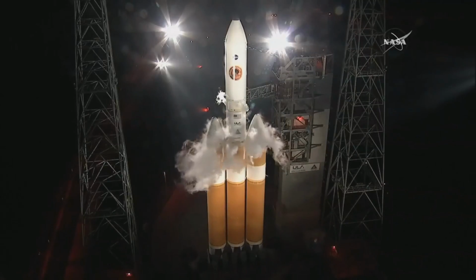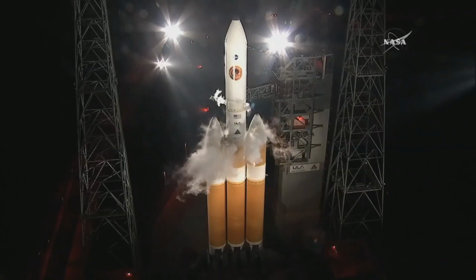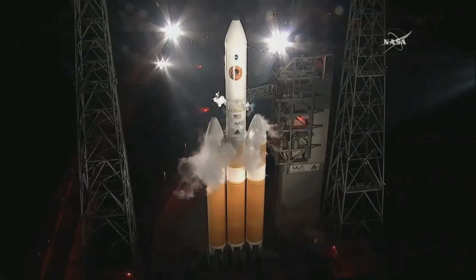From Delta Launch Control, we have scrubbed for tonight's attempt, which was targeted to go at 3:53, but we expired our time in the window. Mick, can you tell us a little more? Yeah, absolutely, Josh. Teams worked very hard this evening, diligently getting through the launch process, looking at everything that they had to get into the terminal count this evening.